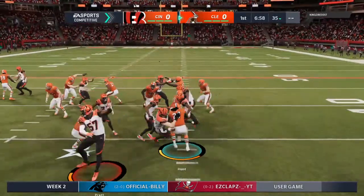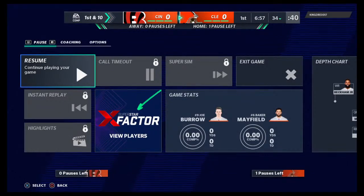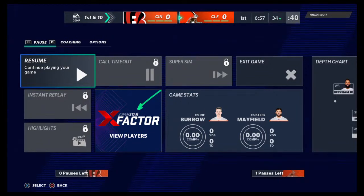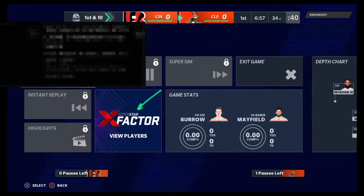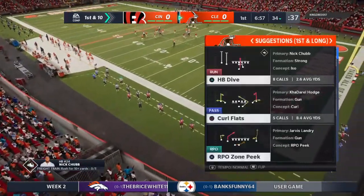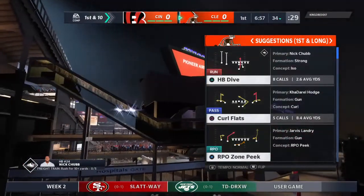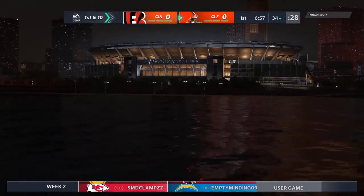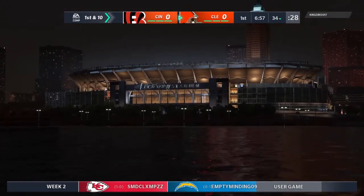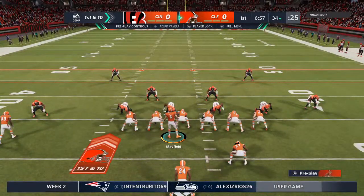Now Hunt on the return. Oh, a good return up past the 30. And they're going to start this drive at pretty good shape as they get it up past the 30. At their own 34-yard line. From the 34 now, here's 1st and 10.